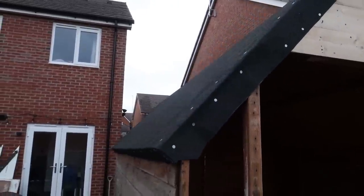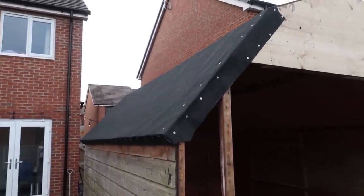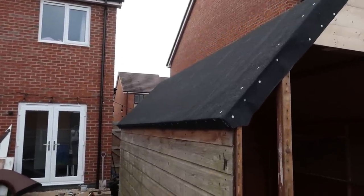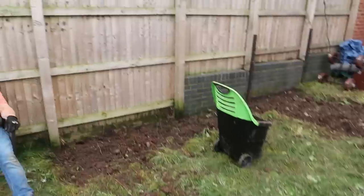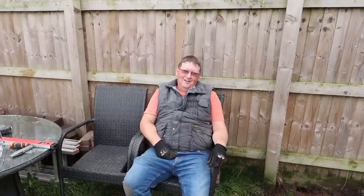Here we go then. So it took about 45 minutes or so to get a couple of pieces of felt on. But yeah, Dad's just been doing that, and obviously it's really been a one-person job. I've been starting to dig the garden over here. It's coming on. And now I'm having a rest.